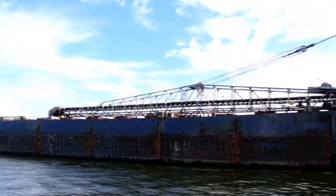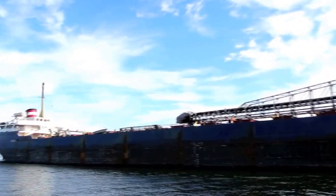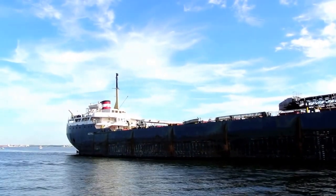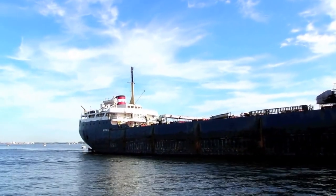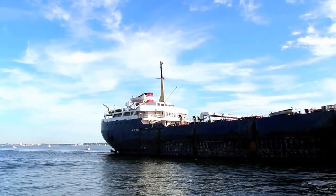This is a self-unloader, that conveyor belt there. But it's kind of like what the Edmund Fitzgerald was like. Probably about the same length, 700 feet long probably.